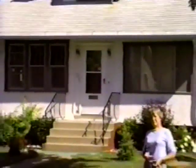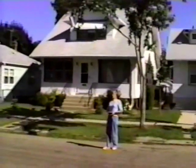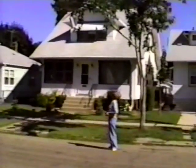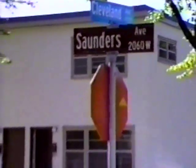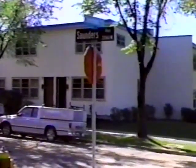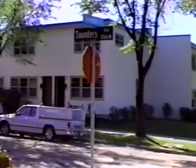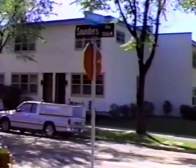This is 1619 Palace. This is the first house that Sally and I lived in after we were married. We had an apartment up on the 2nd floor. This is Saunders Avenue in St. Paul. And right there at the corner apartment, 2058, is where Carrie was born. The second apartment we had in St. Paul.